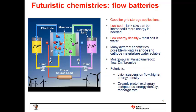Another interesting futuristic chemistry in general falls under the category of flow batteries. Flow batteries are not completely new. They have been around for over 30 years, but they are still not widely known. The main problem with a conventional battery is that if you need more energy, you need to add more electrodes and more active materials, and once they're used up, basically there's no way to bring any more.